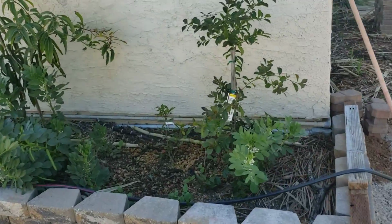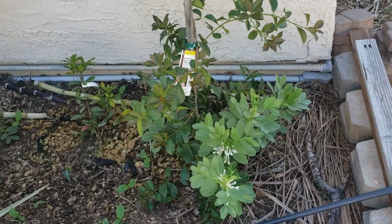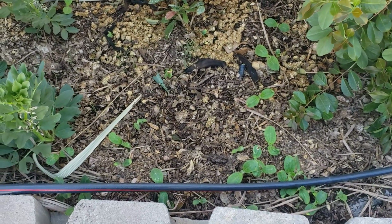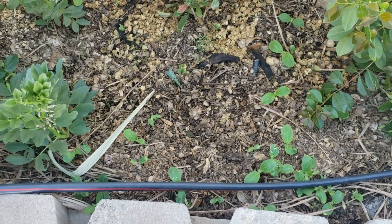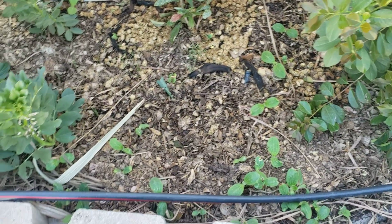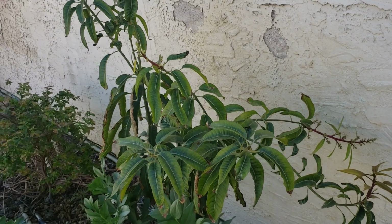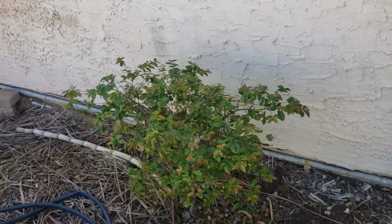Over here I got a strawberry guava, some more fava beans, miracle fruit berry, bunch of pumpkin sprouts, which are edible, or I just use them for feeding to my trees. There's also some leeks planted in there. It's another one of my mangoes. It's a fruit punch mango, flowering. And this one's looking really nice.